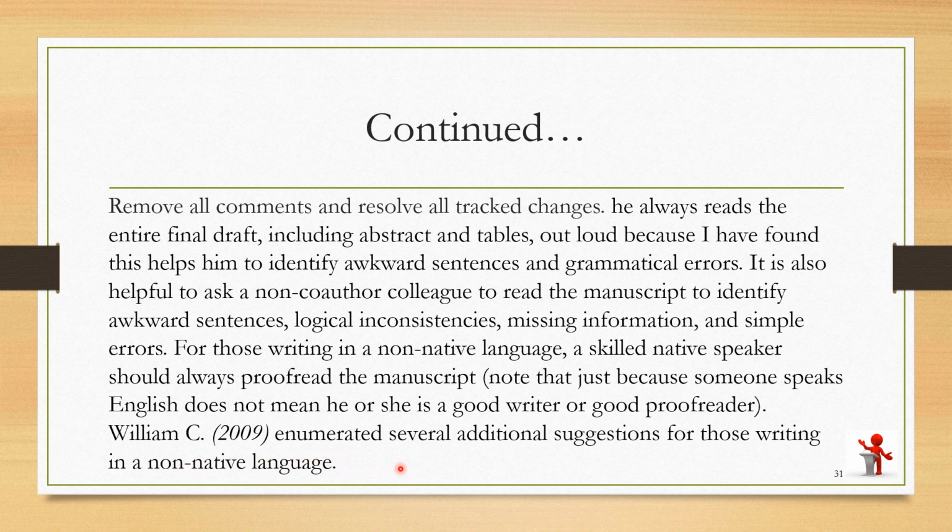William C. enumerated several additional suggestions for those writing in a non-native language.